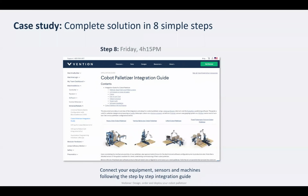Now that you've seen the case study, if you followed the dates and the hours, you saw that it can take less than 2 weeks from the idea to the operation of the machine, which is a game changer for the Cobot palletizer, but in design in general. And even if you skip the step about ideation, it could take almost 1 week to have the whole solution ready to operate in your factory. That's really the advantage of going with our solution.